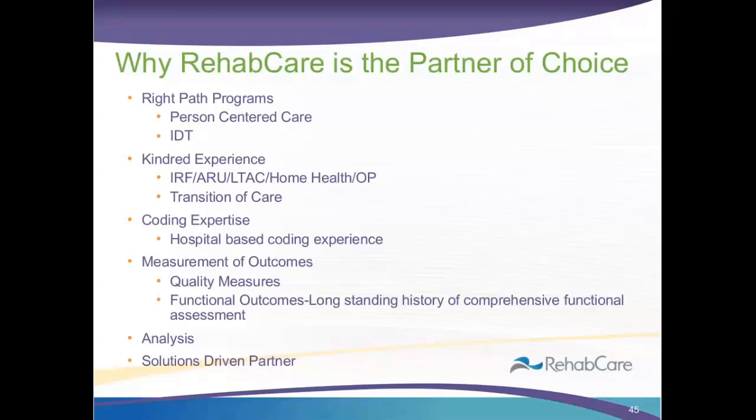And finally, because it matters, everyone's like, where are the outcomes? We've been doing this. We understand that collecting outcomes is not just about collecting outcomes. It's about the integrity. It's about the workflow process. It's about the importance of understanding exactly what you're measuring. And now more than ever, it's going to be used to determine value.